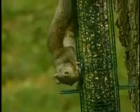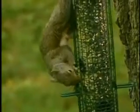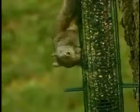We know this animal by many names: gray squirrel, bushy tail, and tree rat. You probably don't want to feed it buckets of bird seed.